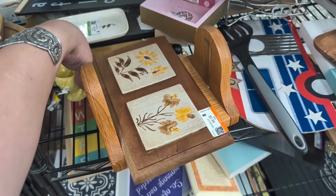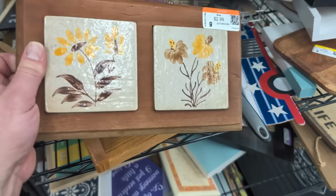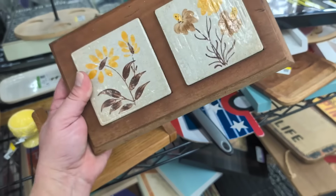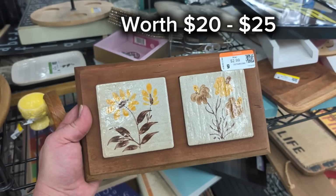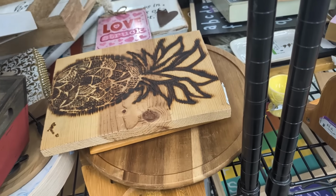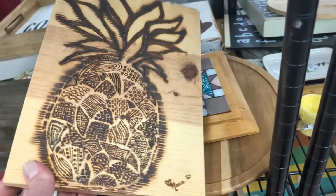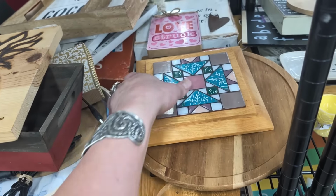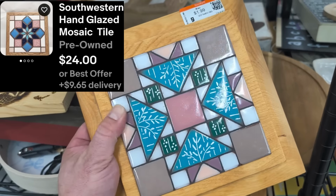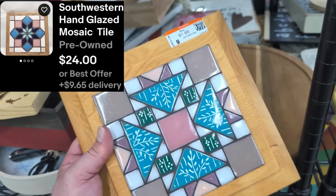Little egg cup, but I want to see what this is. $2.99. That's really great. Has the ceramic tiles in there, very 70s. You can hang it up on the wall or just use it as a little hot plate or a trivet. That's great. We're going to get that. Anything in this stack of stuff? Pyrography pineapple. Ooh, that's lovely too. $1.99. I love the colors, very 80s. We will grab that as well.